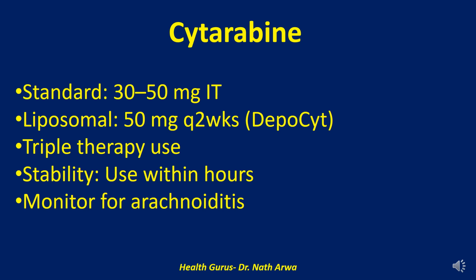For sustained activity, there's also a liposomal formulation known as DepoCyt. This form slowly releases cytarabine over time, allowing dosing as infrequently as once every 2 weeks, 50 mg per dose. It's a game changer in reducing the frequency of lumbar punctures or Ommaya reservoir access, especially in maintenance or prophylactic regimens. Cytarabine is a key player in triple intrathecal therapy, combined with methotrexate and hydrocortisone.